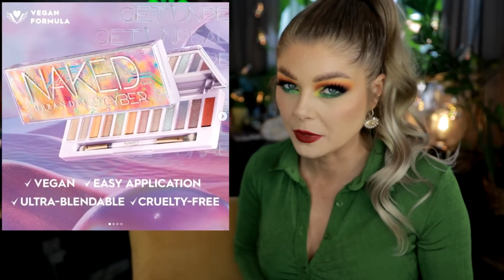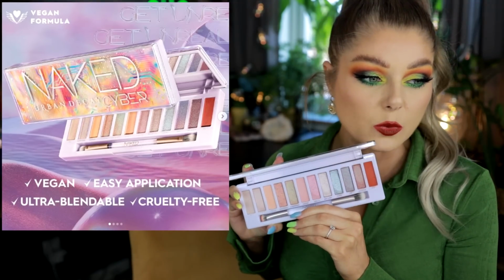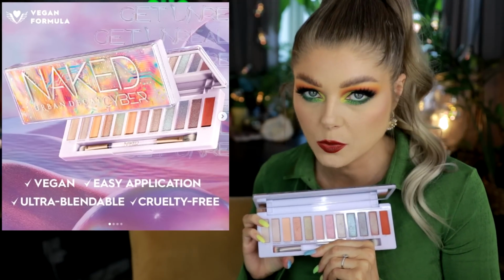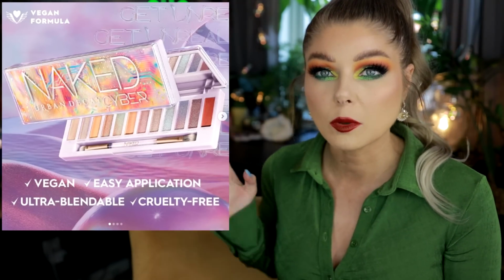I don't know where I'm filming this, if it is available in other countries as well, but this is available in Sweden. I was curious. I had seen some good swatches, I had seen some bad swatches, and I was like, so what is this palette all about? The packaging is A+.